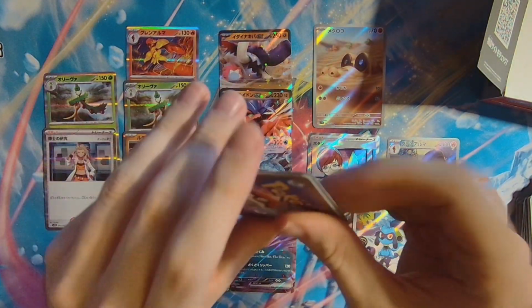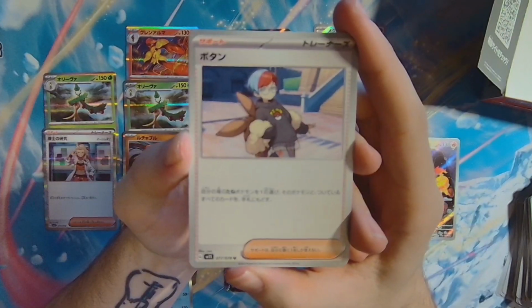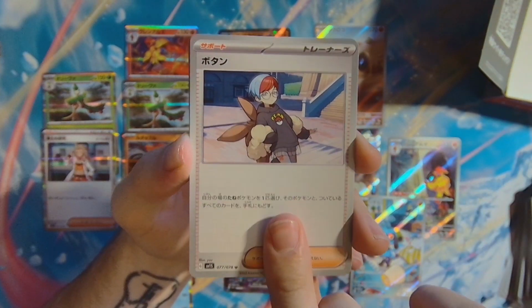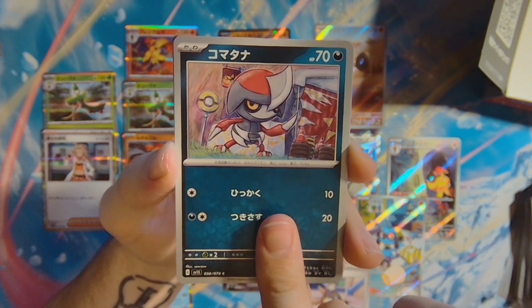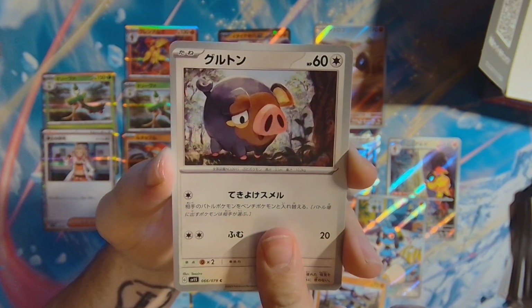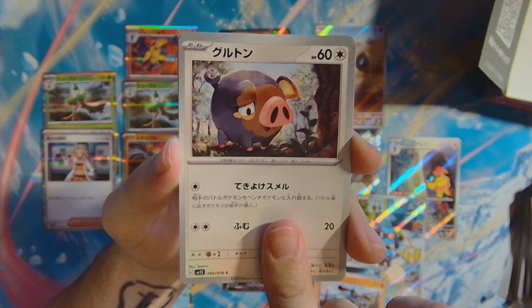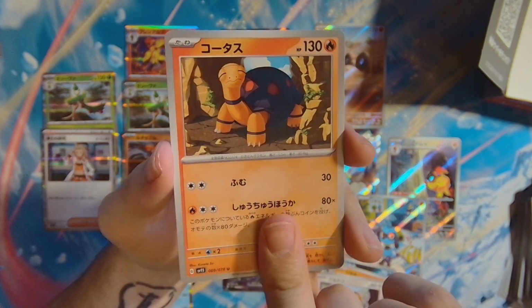Let's see. One to the front. We have, I'm gonna say Penny. I think your name is Penny, but I'm probably completely wrong. We have Rylu. We have Lechonk. Another artwork for Lechonk, but it's a very nice artwork for Lechonk. And then our final card is nothing. It's a Torkoal. So yeah.